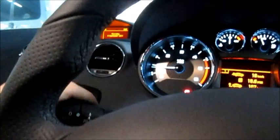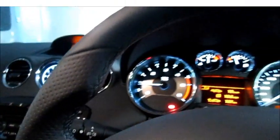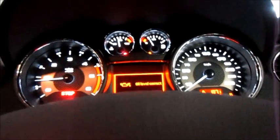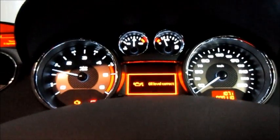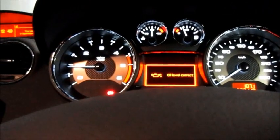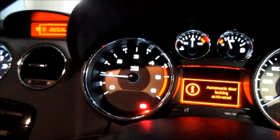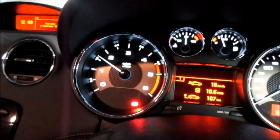Up the windows, as well as the hydraulic spoiler. Turn off the lights and the hazards. So let's see how the Peugeot sounds. Rev limiter of about 2,500 RPM.